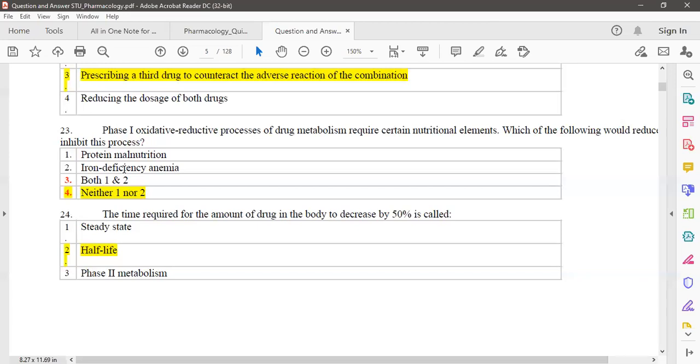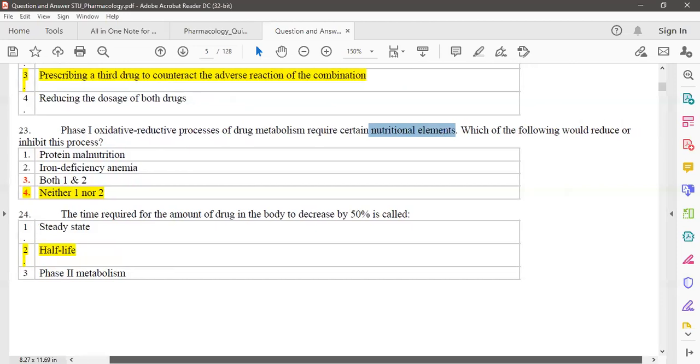So they said, phase 1 oxidative reductive process. The drug's metabolism requires certain nutritional elements. Which of the following would reduce or inhibit this process?